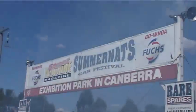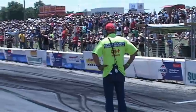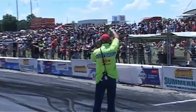Ladies and gentlemen, we were waiting for Stretch to get off the track. How about a round of applause for Stretch, please?